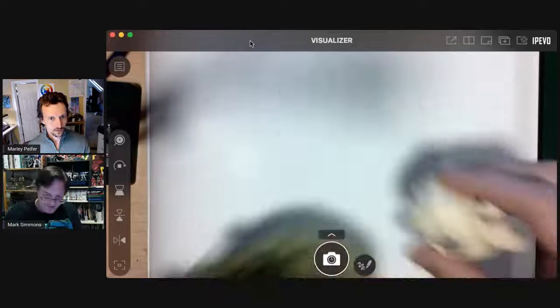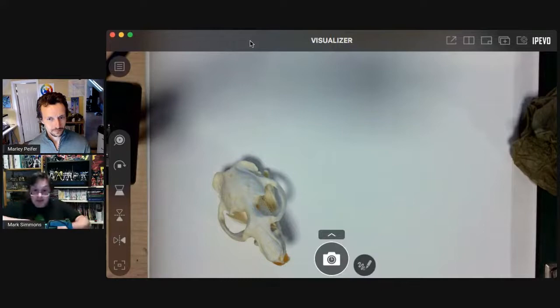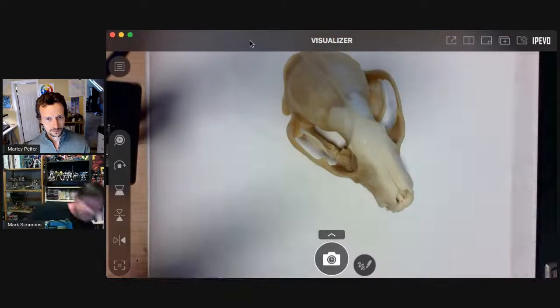Merry Christmas. Yeah. You know, I've got a raccoon skull. It's a little bigger. That might make better use of the screen space. These are my two skulls. There we go. That's bring in Bandit.